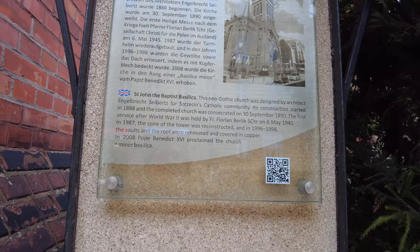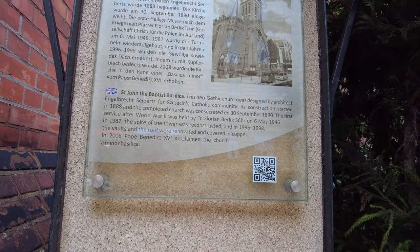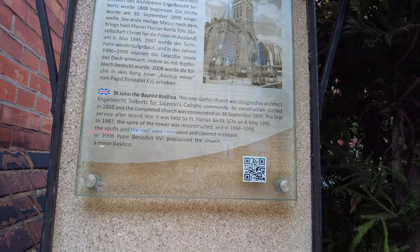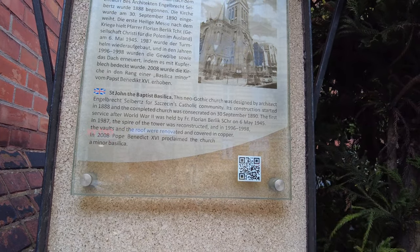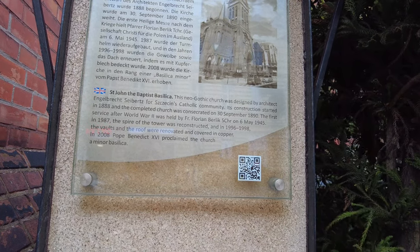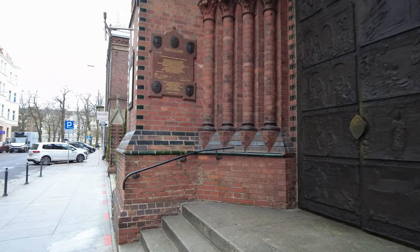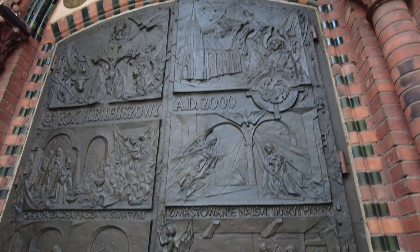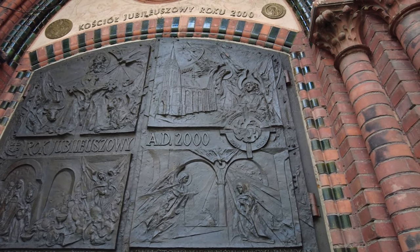St. John the Baptist, this Neo-Gothic church was designed by architect Engelbrecht Seibertz for Szczecin Catholic community. It started in 1888 and completed the church 30 years... Okay. It is freezing cold and it's snowing. And the door is wonderful. Let's go inside.